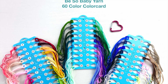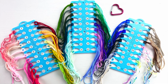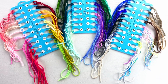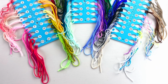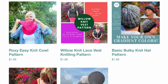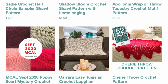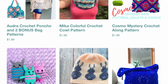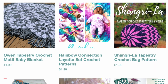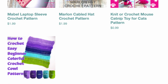With 60 colors to choose from of Be So Baby yarn, I know it may seem overwhelming to choose color for your knit and crochet projects. You can also order a color card if you would like physical samples of each color shipped to you. And if you'd like even more inspiration, here are some samples of my knitting and crochet patterns featuring Be So Baby yarn that you can download as instant PDF downloads on my website for only $1.99 each.